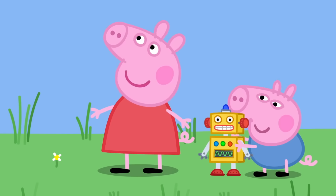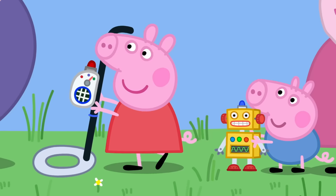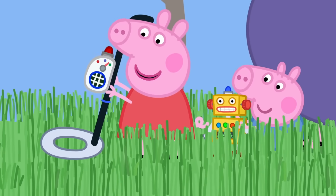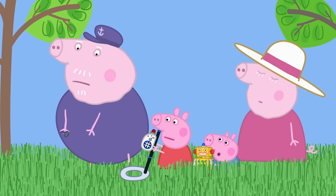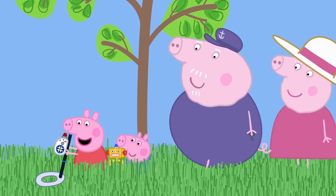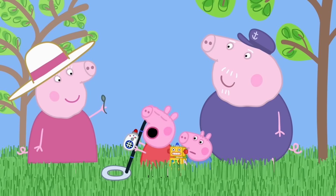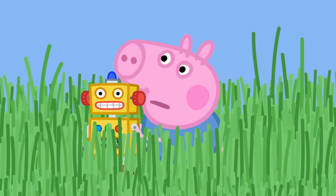Can we have a go? Of course. Let's find that lost key. Here. There. Here. We found something. No, it's a nail. Oh. Keep looking. Here. There. There's something else. A spoon. What's that doing here? This is fun. Key, key. George wants to find the key.